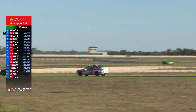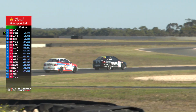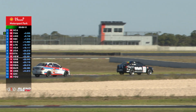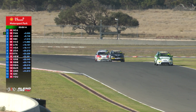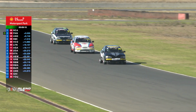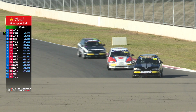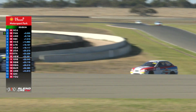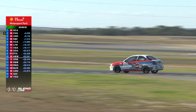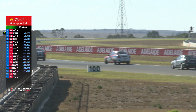Oh, he's lost it, he's saved it, he has. Oh, that was a tank slapper and a half, just about caught it. Good catch. It's tricky to do once they start to get sideways on you. Weirdly, it's if in doubt, power out in an XL being front wheel drive, and that's exactly what he did, and was able to save it in what was quite a wild moment there.